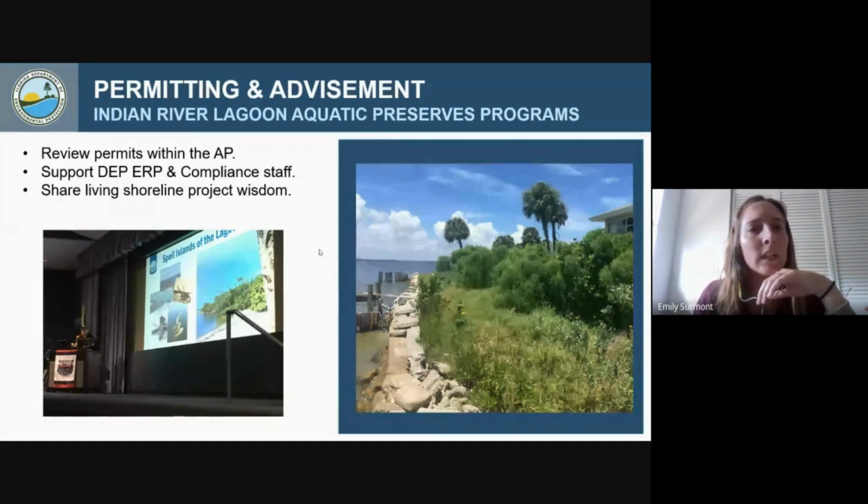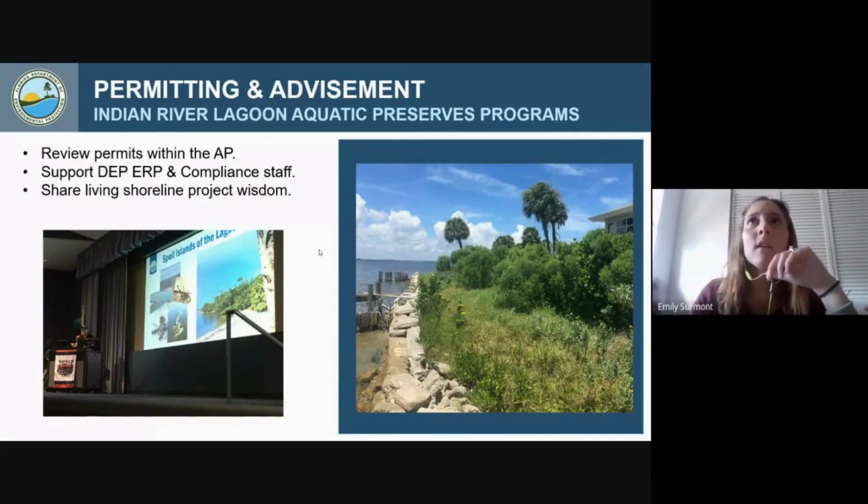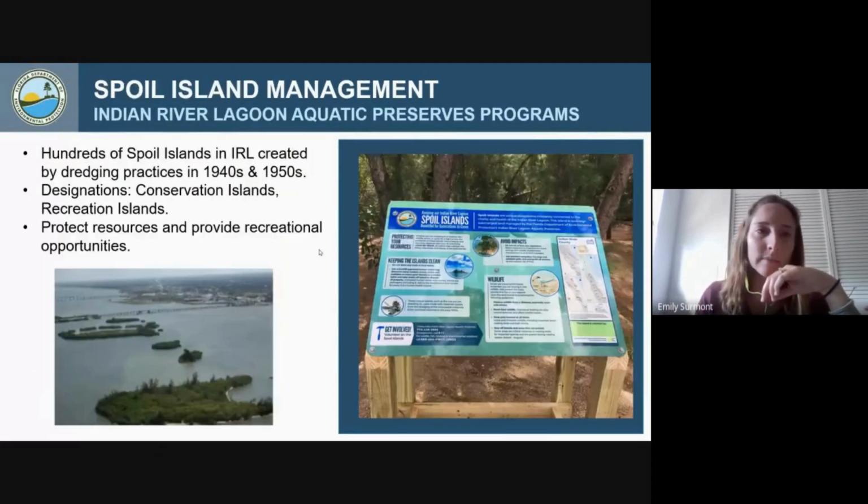We also review permits. So there's lots of people who live along the Indian River Lagoon, and every time they want to put in a dock or a marina or a restaurant, we look at those permits and try to determine if it's going to have negative impacts on the lagoon, and we let those permitting people know, hey, this isn't a good idea or this is a good idea.